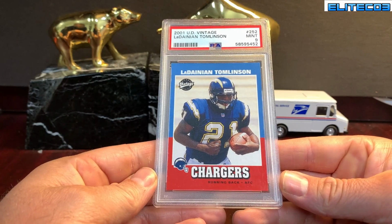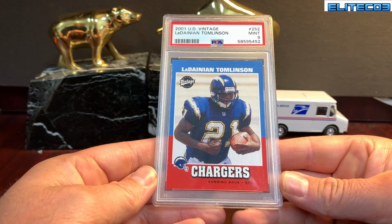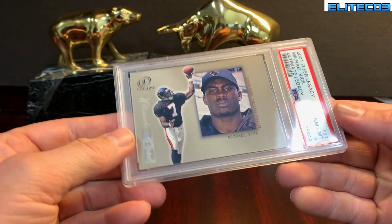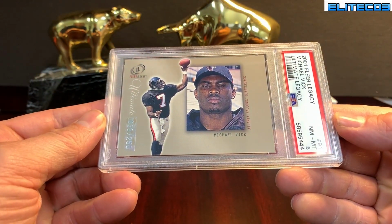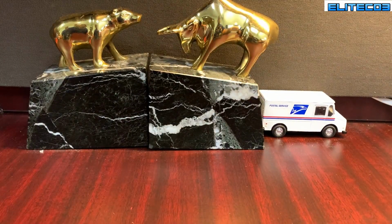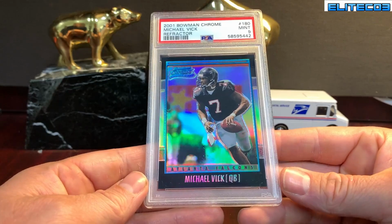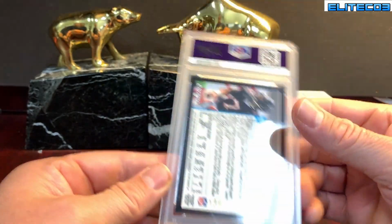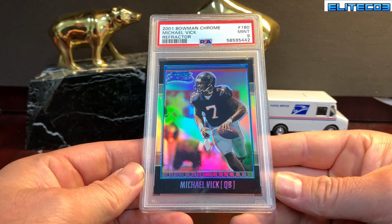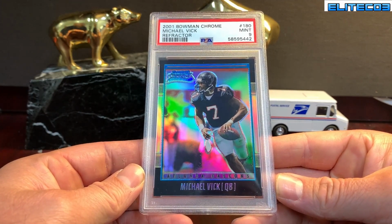Vintage LT. This is the Legacy to 250. Ultimate Legacy 250 Vick. That one gets an 8. Kind of a neat one here, the Bowman Chrome Refractor. Great shine on that puppy. But mint 9. It's about a $200 card, I would guess.